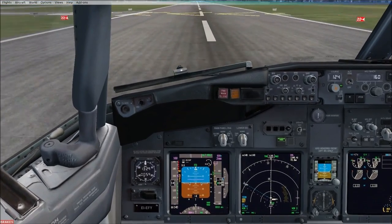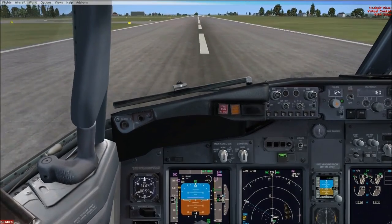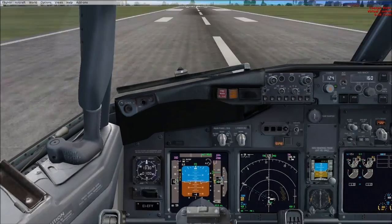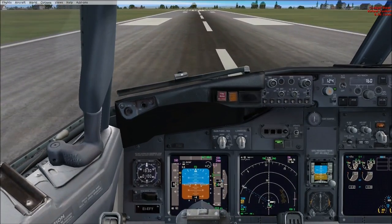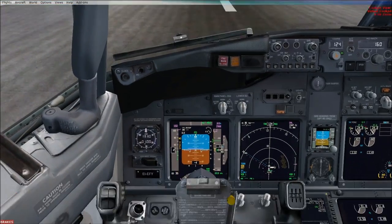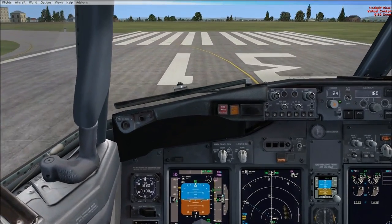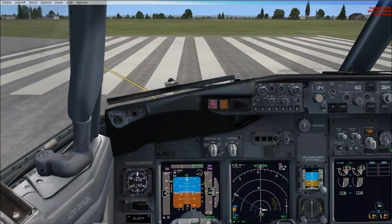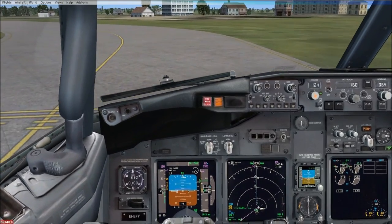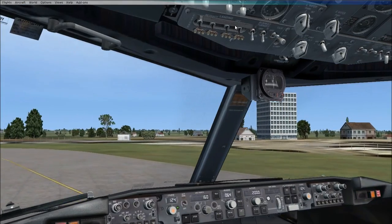And landing. Full reverse. All the runway to stop. And there we go. Welcome to Paris. And you're braking now. And we'll turn off here. Put all the flaps in. Auto brake can go off. Exterior lights. APU can go on.